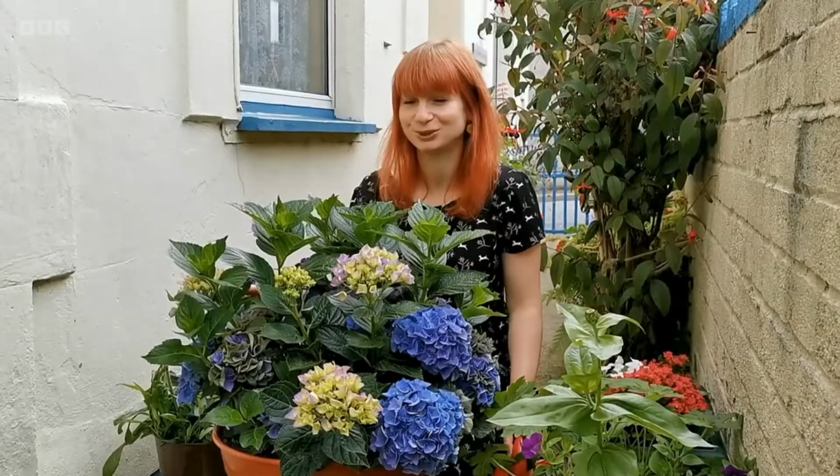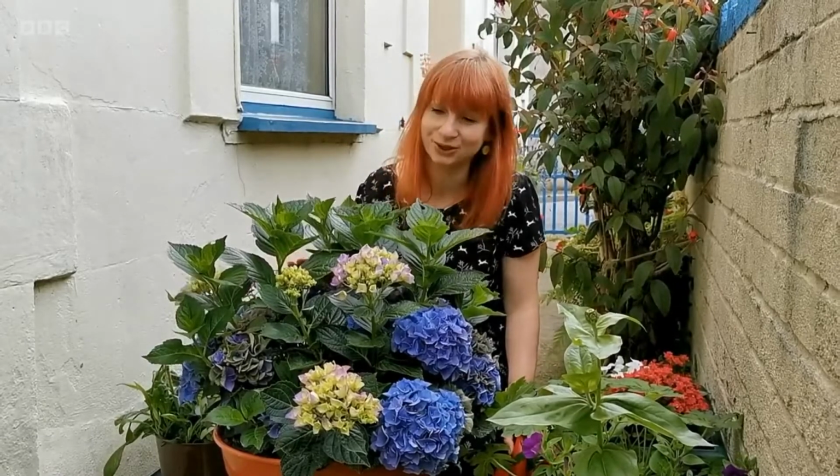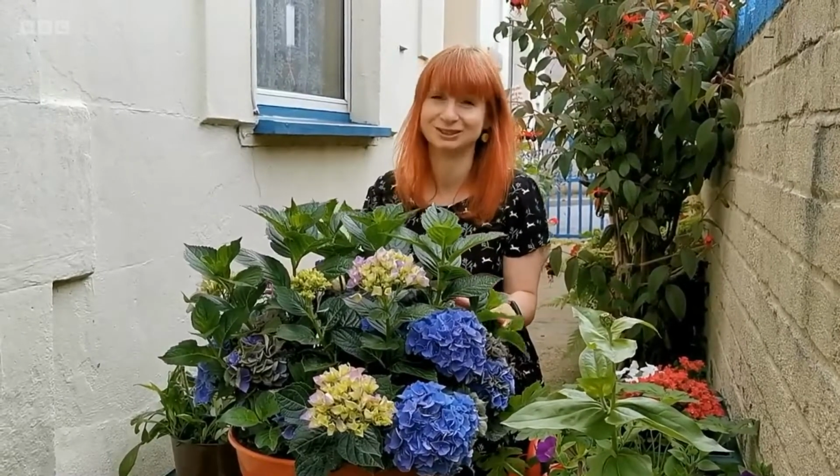Maybe the plant I most wanted was a blue hydrangea. I had serious hydrangea envy whenever I walked past other people's gardens. So I bought myself one 2 or 3 months ago, and it is very blue, it's growing really well, and I love it.